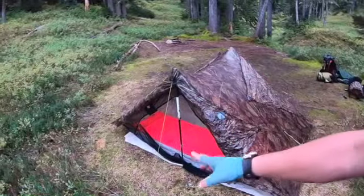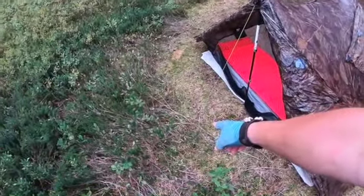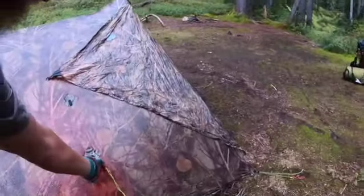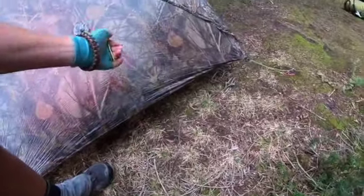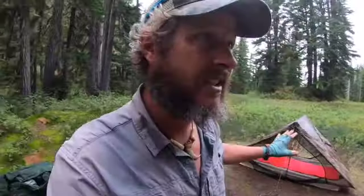It does take 6 stakes, 4 corners, 1 guy line here and a guy line over there, and then if you want, you can put another stake right here, and then put a stick and drape this over to hold that up. Really hasn't been necessary. I've done it a couple of times. I don't really need it. So it is a 6-stake tent. But that's it. So that's kind of what I do.